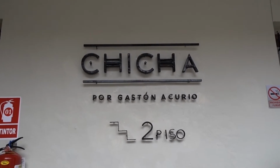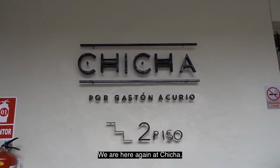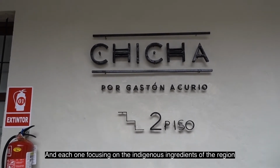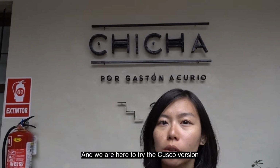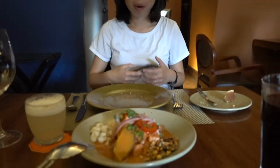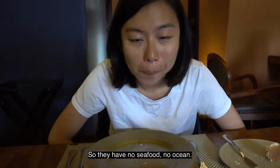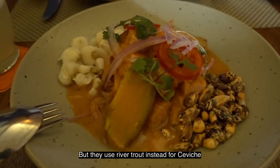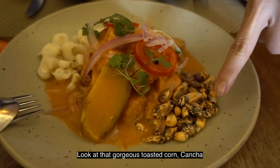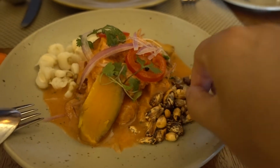Nice. Again, so Chicha, they open all over Peru, and each one focuses on the indigenous ingredients from the region. So it's quite cool. So we are here to try the Cusco one. So Gaston has taken our money again. In Cusco, they have no seafood, they have no ocean, but they use river trout as a ceviche. How smart! Look at that gorgeous corn. Toasted corn, right? Chancha.